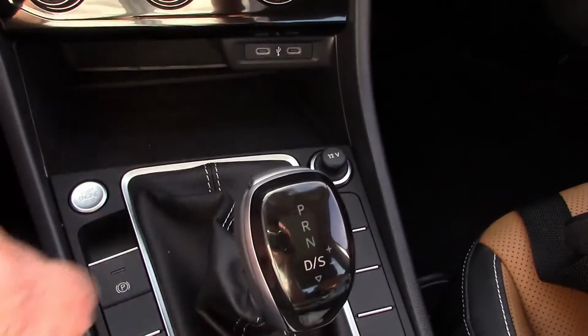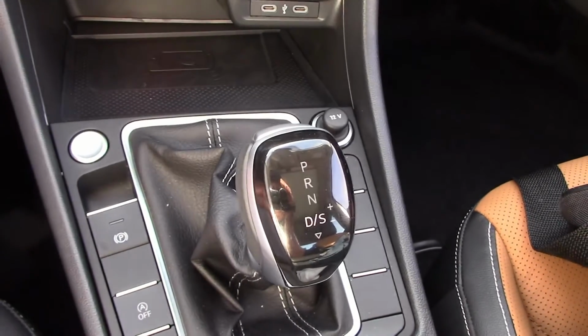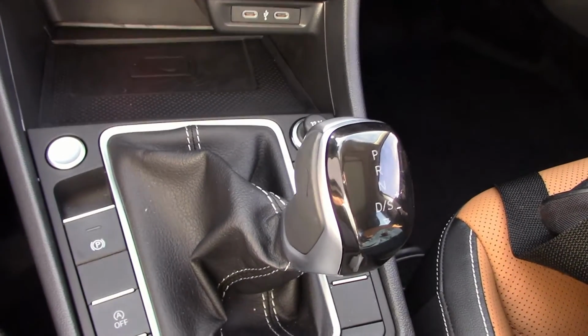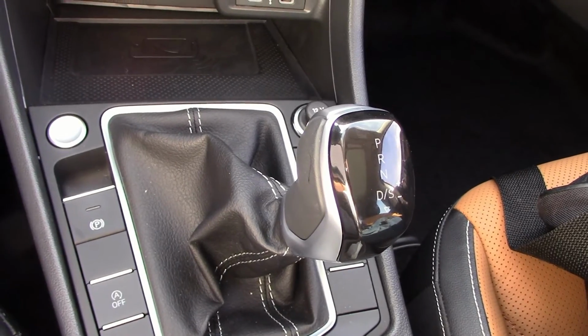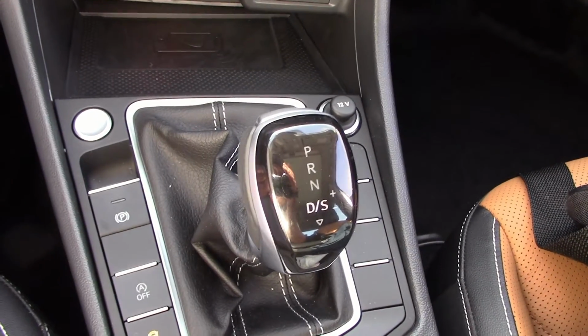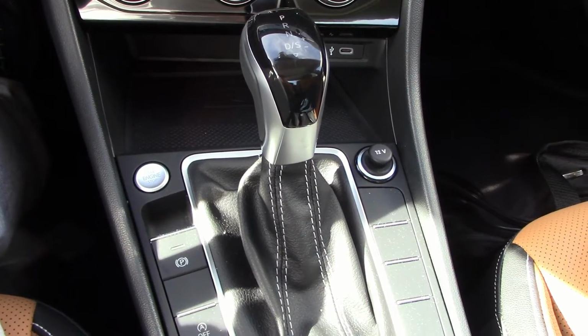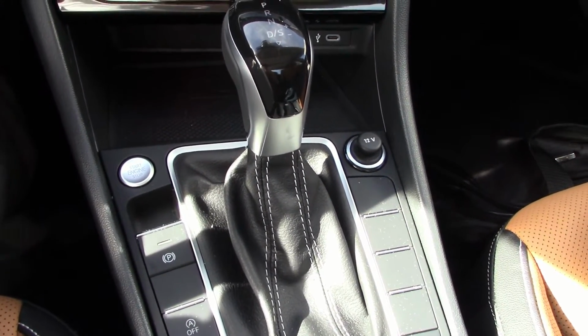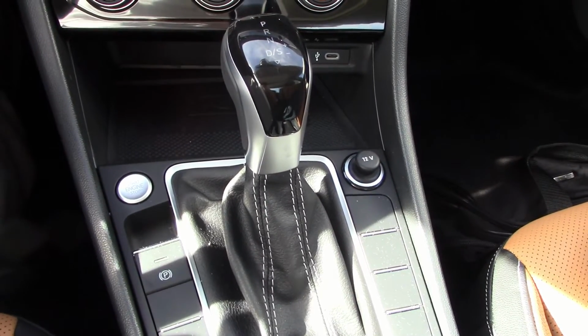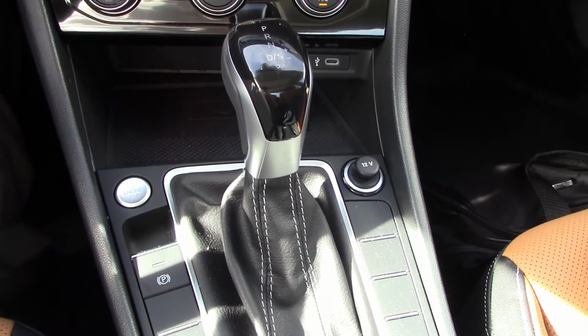And if you shift it all the way down and tap it, you get a sport mode. If you shift it over here, you get a manual mode. A manual 8-speed for best performance. A very nice gearbox. By the way, last time I checked the catalog, there's a 6-speed manual and a 7-speed dual clutch offered. Not sure if that's still the case. You need to check with the dealer.